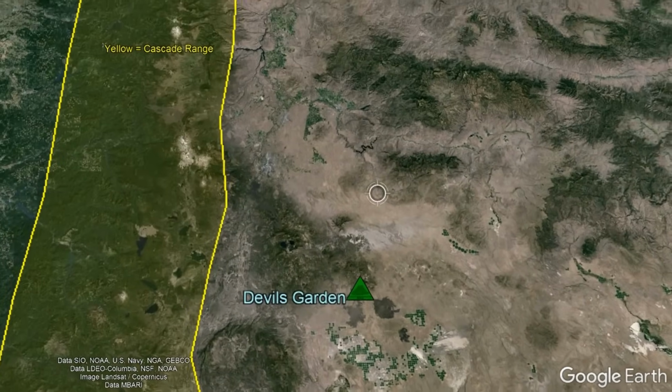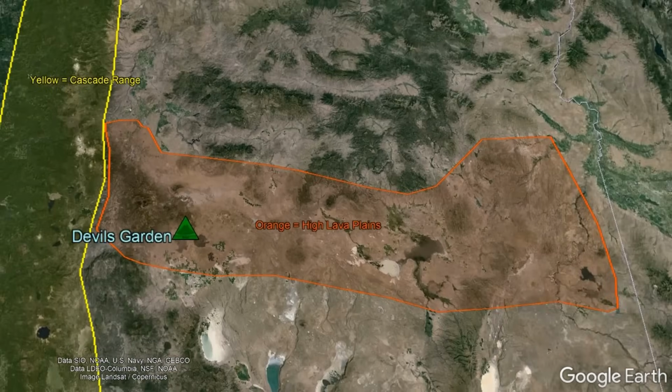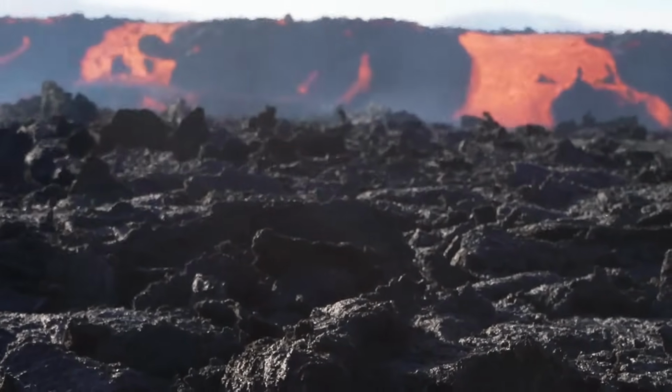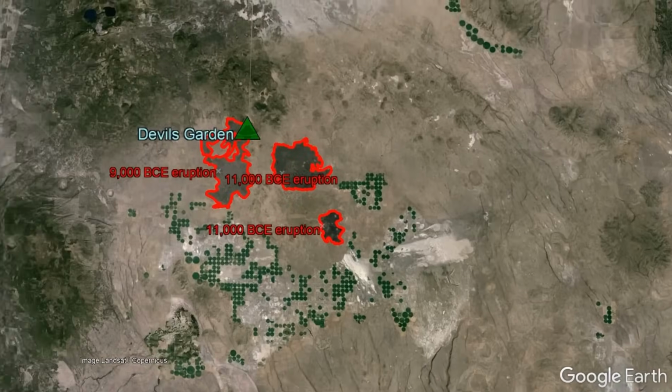Instead, they are part of a strange province known as the High Lava Plains, where during the last 15,000 years, repeated large outpourings of lava have occurred from multiple complexes, leading to a cluster of black lava fields so large that they are each visible from orbit.